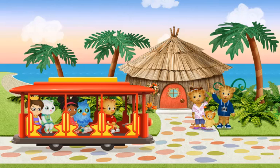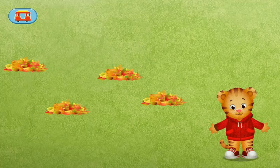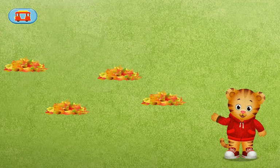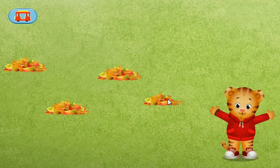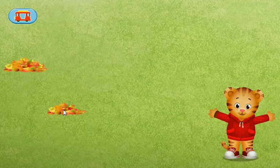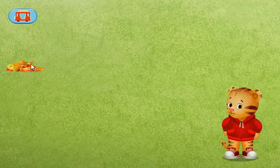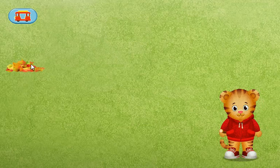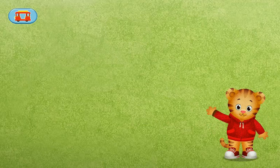Hi, neighbor! The wind blew the leaves around. Can you help me rake them up? Cake. Thanks for your help, neighbor.